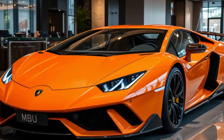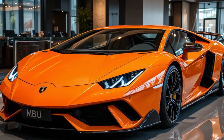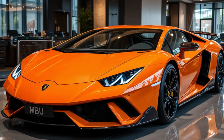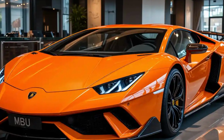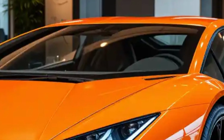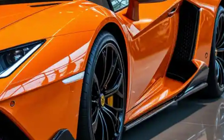The Lamborghini Revuelto is more than just the next-generation Lamborghini. It's a full evolution of the brand's DNA, combining raw combustion power with advanced hybrid technology. As the official replacement for the legendary Aventador, the Revuelto represents Lamborghini's boldest leap into the future of hypercars.